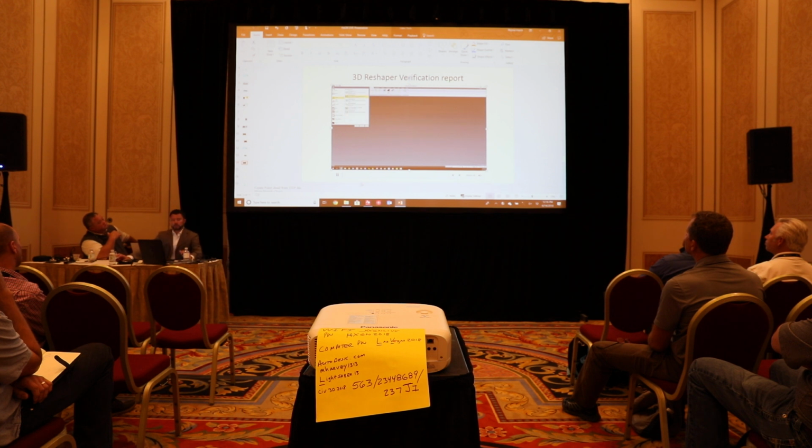So out of Infinity, we do take a straight PTS file. We'll do a little bit of cleaning, but in all honesty, you don't have to do much cleaning at all, because 3D Reshaper has the ability to take the point cloud and eliminate anything that's not associated to the design. So this particular data set we're bringing in here is slightly clean. Just know that you don't need to take the time to do that. So we bring in the point cloud. From there, we're going to bring in the step file. So this is the actual design from SolidWorks.